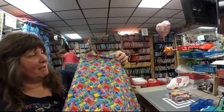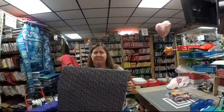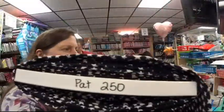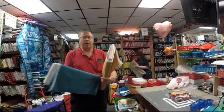If you need a thread fabric, this one is amazing. You will love it. It's part of the steampunk stitchery line, which we did the real steampunk ones of on Friday, so this goes with it as part of the set that I made. This is a classic white star on navy blue, and I've had this over and over again. This is one of our $6.99 patriotic fabrics, PAT-250, $6.99.